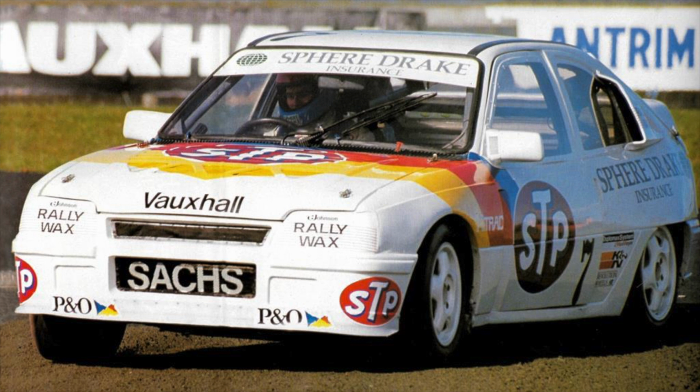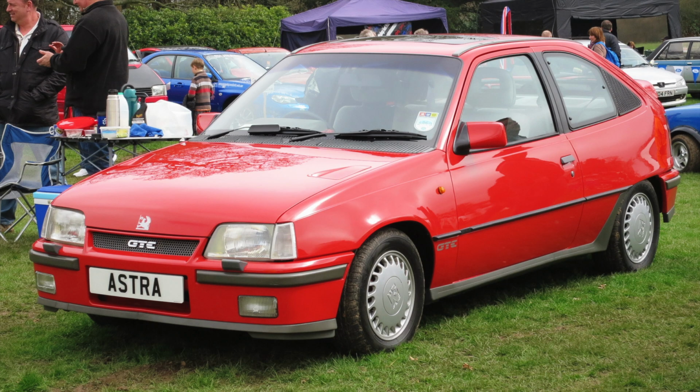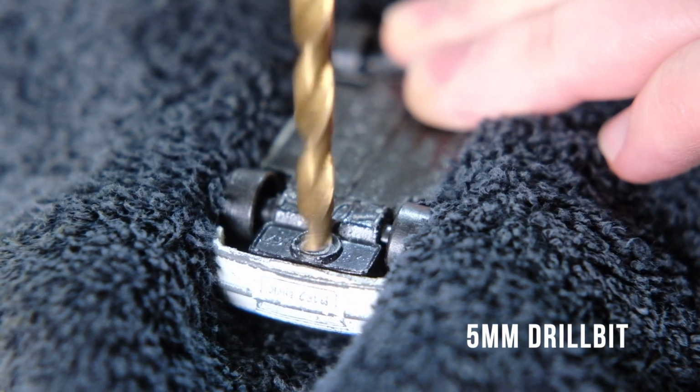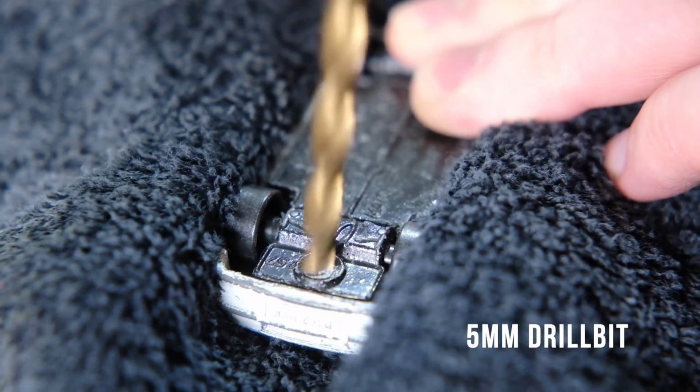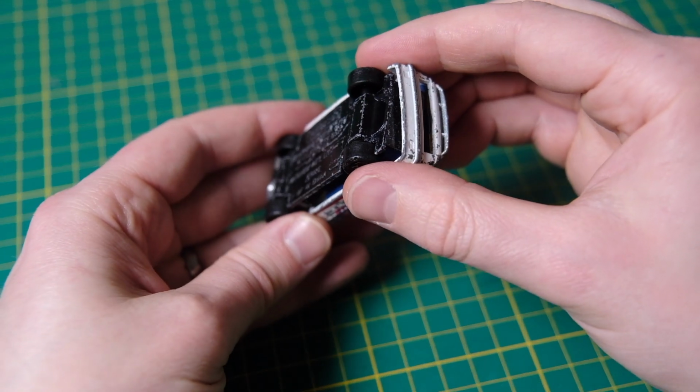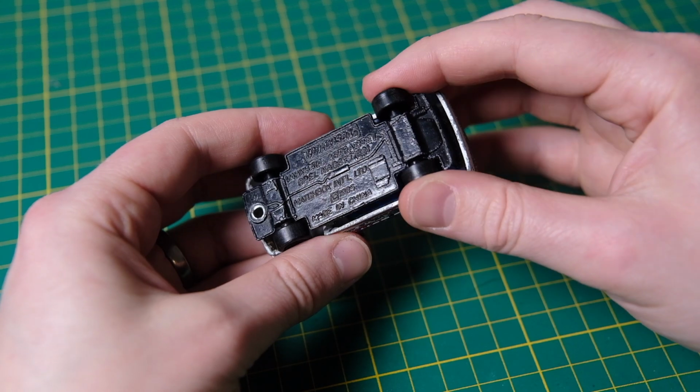Here's how Welch's Astra looked, and here is a road-going Vauxhall Astra GTE. And this is what I'll be turning this casting into, John Cleland's 1989 British Touring Car Championship winning Astra. So I'll begin by dismantling the mistreated casting while I give you a brief history on the car.